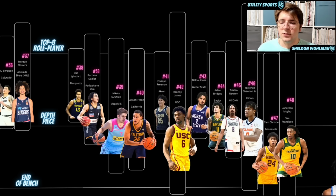He's shown during his time at Mega Mies the ability to create his own shot off the bounce. Now, some of the questions are about the efficiency of that. I think the week of the Combine was a very important and good week for him. Not only did he measure in well, like I talked about, but he also played off the catch extremely well in the scrimmages. And I think that was one of the big questions for him coming into that Combine, was concerns about how he would fit around another lead ball handler, a lead creator.